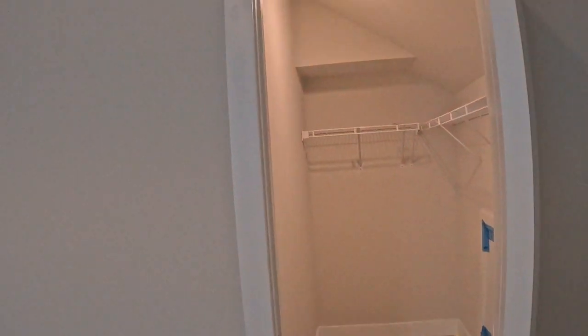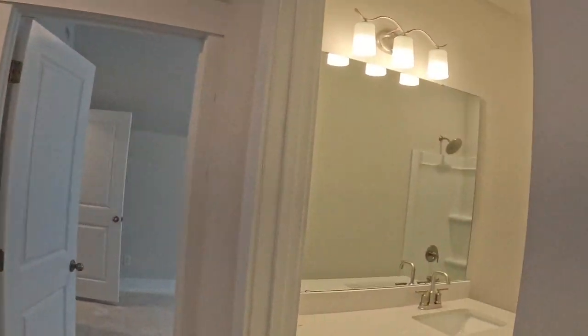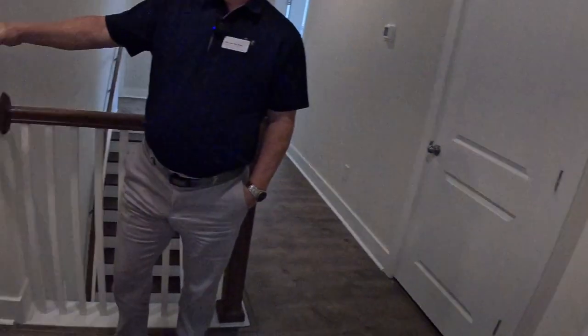Another walk-in closet. Yes, everybody gets a walk-in closet. These rooms are big. One shared bath for these two bedrooms. Okay, two bedrooms share this one. It's great. Another walk-in closet. Everybody gets a walk-in closet. All right. And you have your linen here.